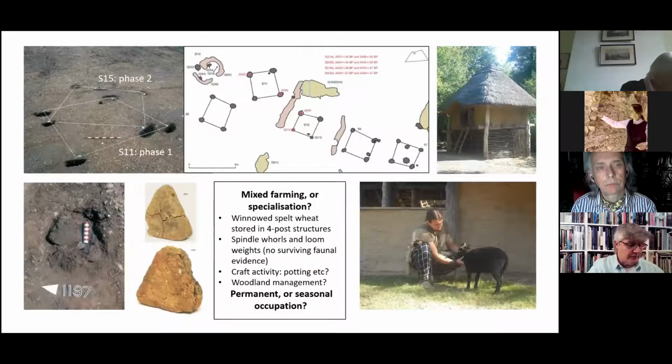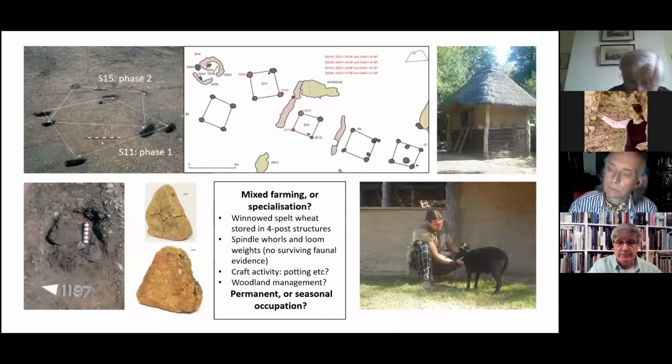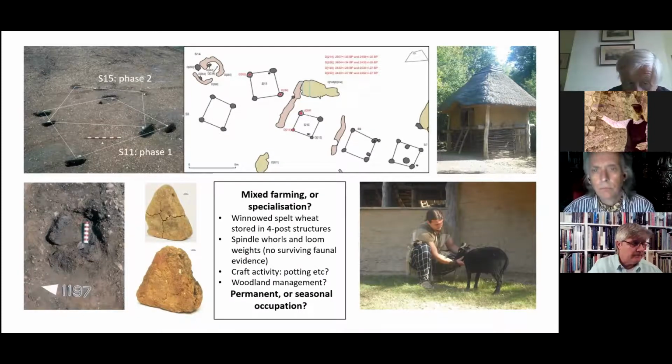Now, 4 post structures have been widely recorded on later Bronze Age and Iron Age sites in the area. Their function has been widely debated, although it's generally accepted that most functioned as above ground granaries for the bulk storage of crops and other produce. 4 post-to-post holes from both phases were certainly rich in charred spelt and weed seeds. However, there was a puzzling lack of quernstones from the site in either phase, and this is something that's been picked up on other sites too.